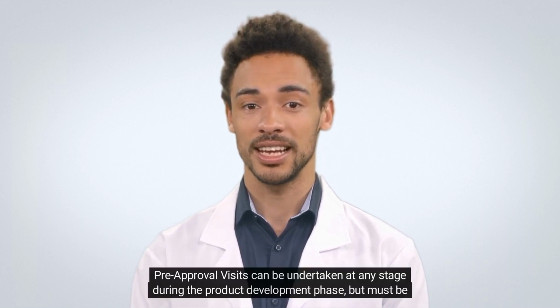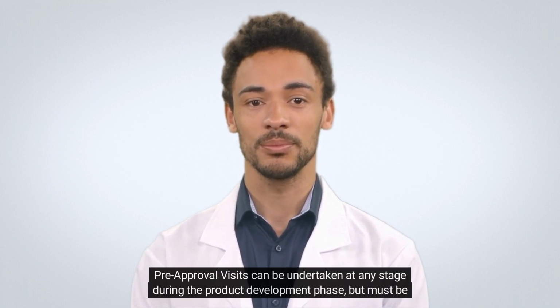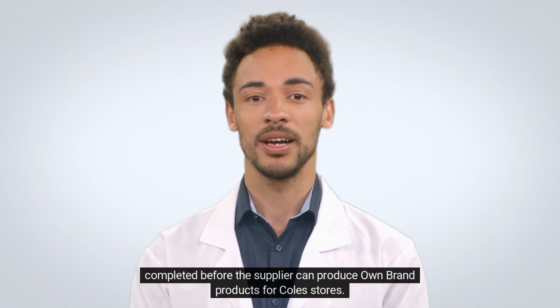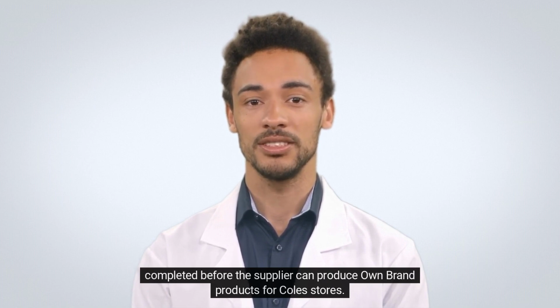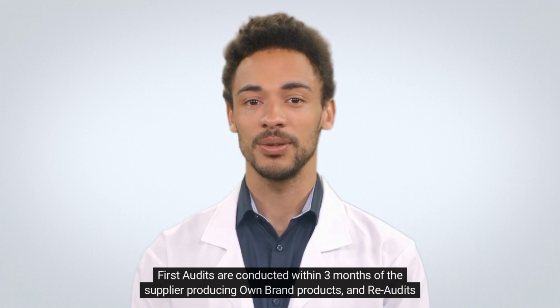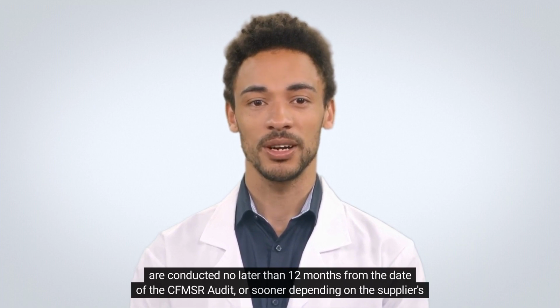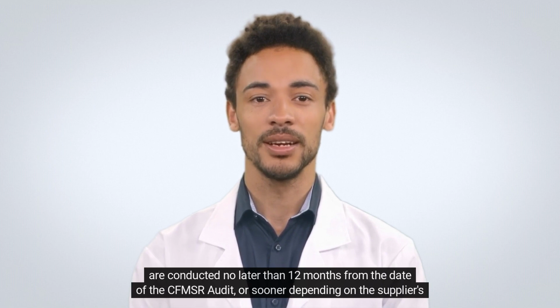Pre-approval visits can be undertaken at any stage during the product development phase, but must be completed before the supplier can produce own brand products for Coles stores. First audits are conducted within 3 months of the supplier producing own brand products, and re-audits are conducted no later than 12 months from the date of the CFMSR audit, or sooner depending on the supplier's audit score.